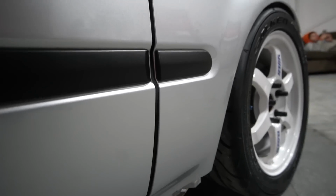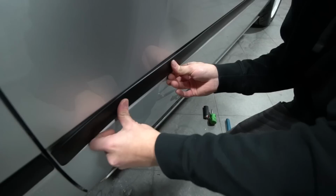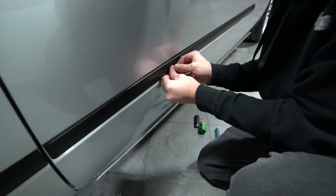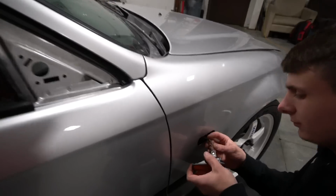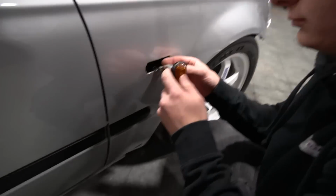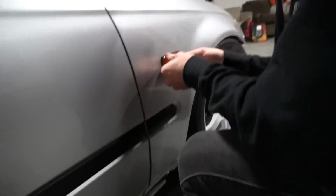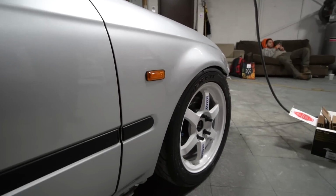That's good. The orange side markers are in, which I don't want them to be because I bought something else, but he wants to just see them in. I don't know. The orange sucks.